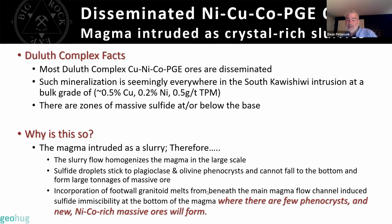But there's also incorporation of footwall granitoid melts from beneath the main magma flow channels. And that's another thing, we've actually defined flow channels. How do you make a sill? Well, you have to fill it, and fill certain areas. You can heat up things below, melt that, and induce new sulfide immiscibility, because these magmas are intruding with immiscible sulfide droplets in them. They're supersaturated in sulfur. They're carrying liquid sulfide. So if you tweak that magma by adding silica to it, you will drop out the sulfur that's entrained, dissolved in the magma. And you can make new sulfides in there, and those sulfides are always nickel cobalt rich. I'll show you an example of that.